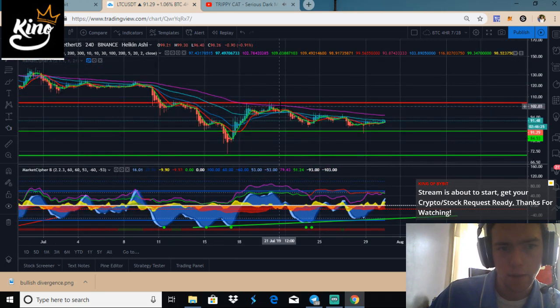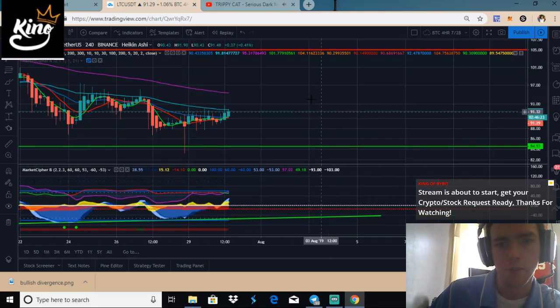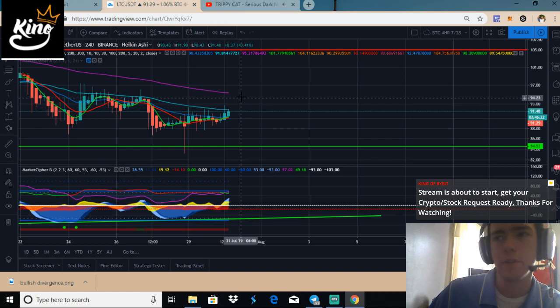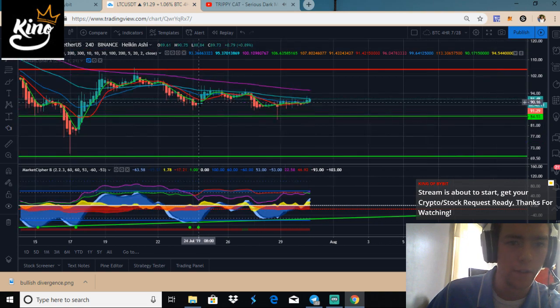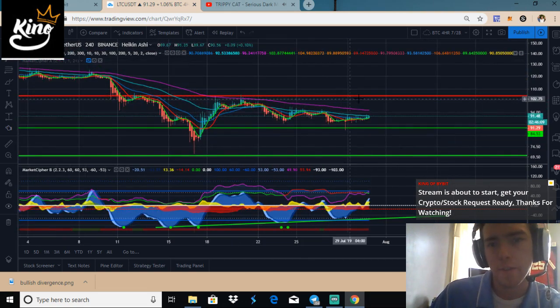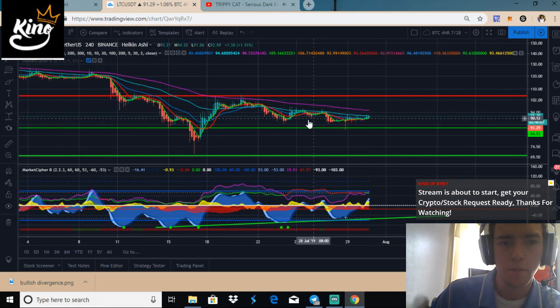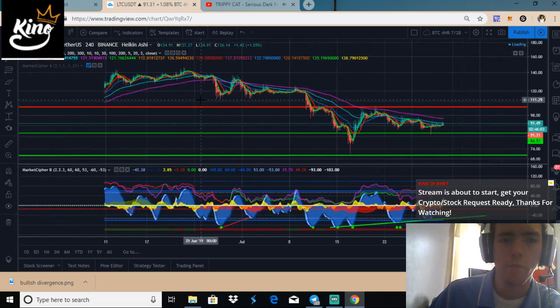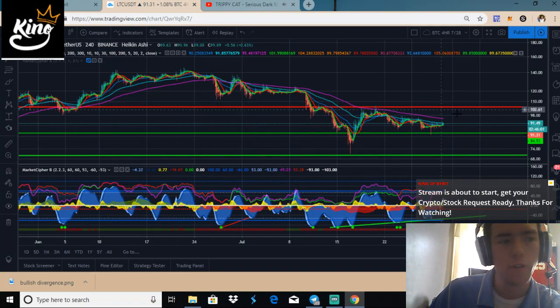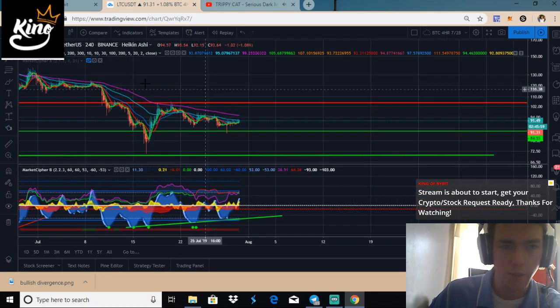See how it's holding up support. So the next area, you really need to break this light blue, this EMA 50. But after that, you have your EMA 100 right here. That's sitting just about at $95. And then you'll have your $100 psychological support. But Litecoin wise, you have a little bit more major resistance sitting at about $105. It's just something to think about.